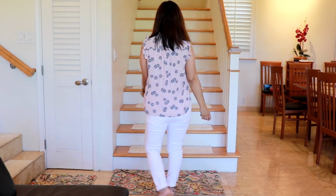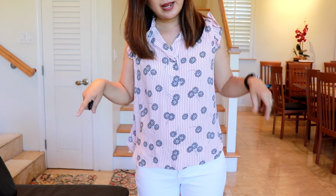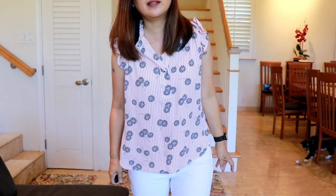Okay, so here is the top. I think this is a really, really cute top. It fits just right. This is a medium petite, and the skirt was a small petite, and I thought that fit just right also. I've paired it with some white jeans and some very light tan sandals.